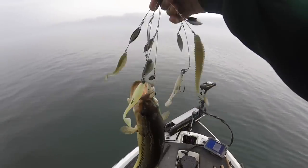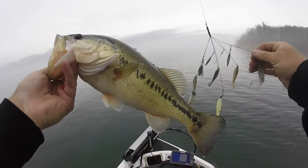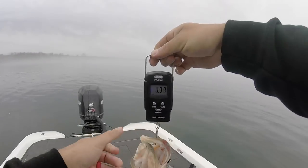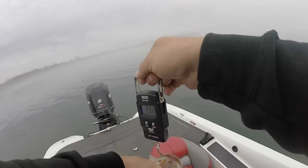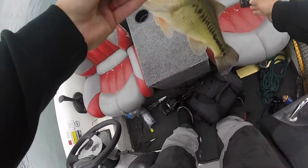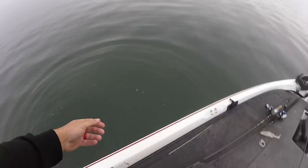Out here on this bluff end. Boom. Good A-rig fish. I'll take it today. Official weight. 292. Not a bad one on the A-rig. Catching some decent quality fish here. Nothing giant, nothing tiny. I'll take them. Another one for the big baits.